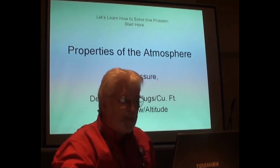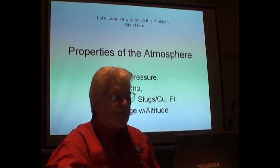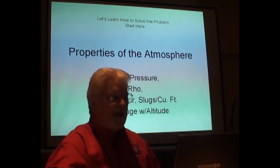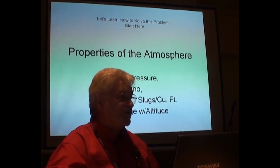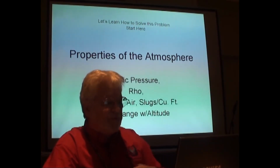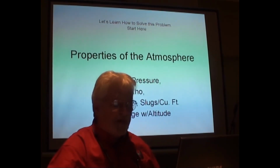Riggers to the rescue. Properties of the atmosphere. Static pressure. We got 2 kinds of pressure in the world: static pressure, dynamic pressure. Static pressure is actually defined by rho, which is determining the density of air in slugs per cubic foot, all of which change with altitude.